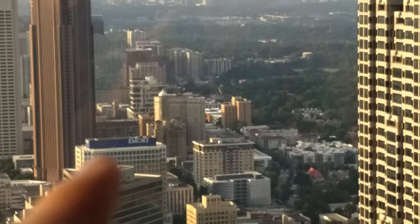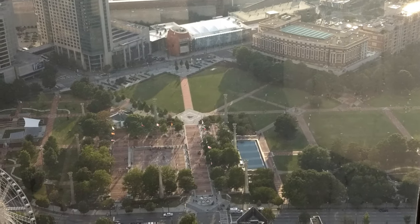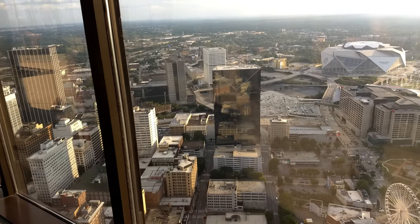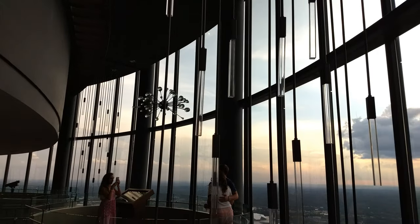And there we're staying. So home for 4 days. It's Olympic Park down there. Atlanta Ferris wheel. Georgia Aquarium, right there. World's largest and likely terrifying airport down there, ATL.